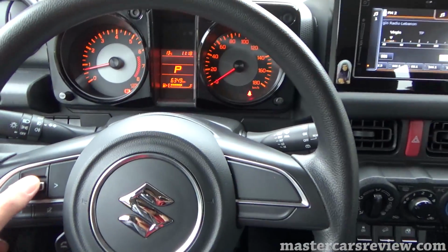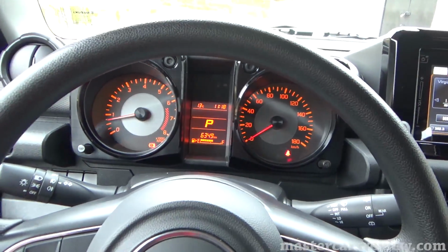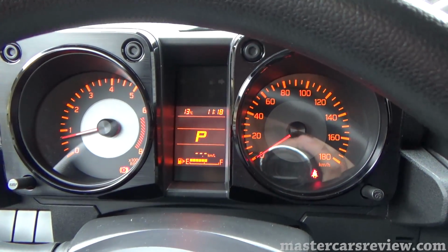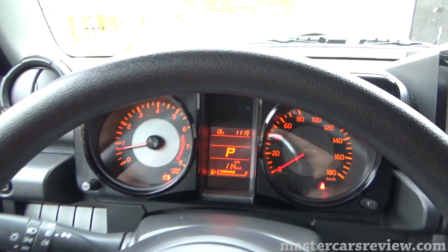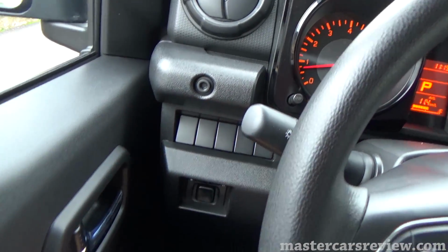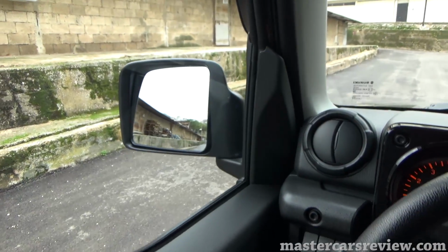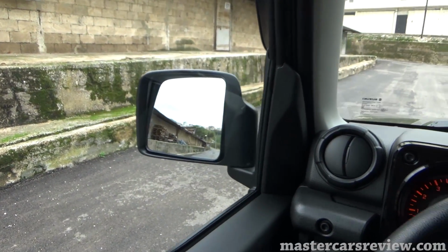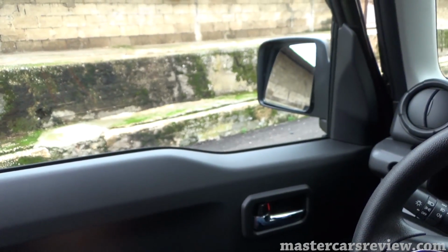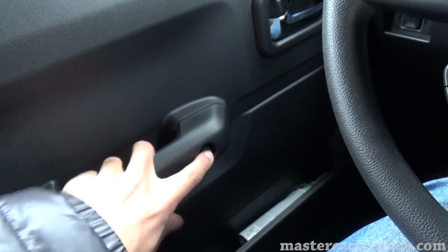Let's close that up. Looking at the gauges, as you can see, those orange gauges, which look really good. And then using this info button right here, you can go to change whatever you want displayed over here. Then over here we have a bit of empty buttons, which is okay. You can adjust the mirrors over here electrically using this. Actually quite big mirrors and very helpful when driving. With the nice design of the door, I quite like that. Closing that up, you have this nice door handle again with the screw accents.